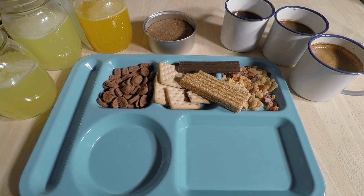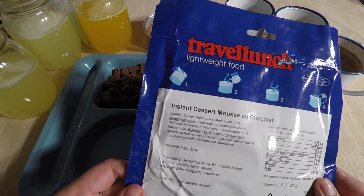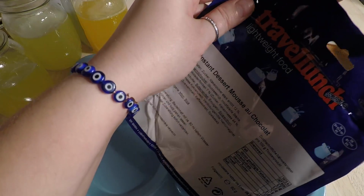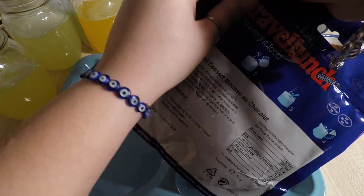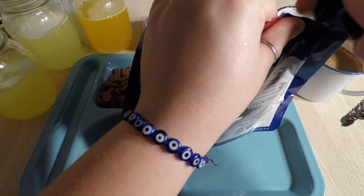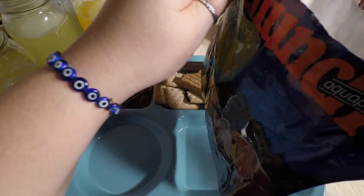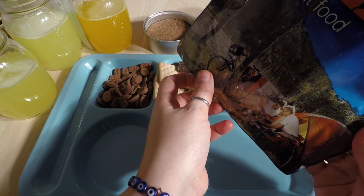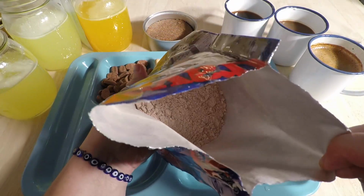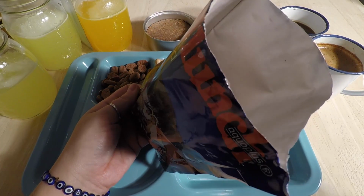Okay, then we have the chocolate instant dessert mousse. Now this did say to mix with hot water. I did have hot water at the table, but it's probably gone more lukewarm now. So these bags are pretty cool because they open up at the bottom here, like so, and form a kind of bowl. So we have the 80 ml of water.